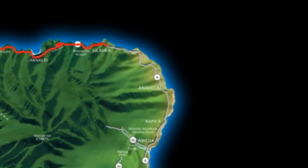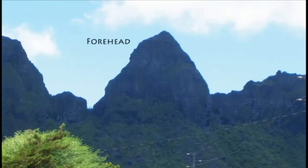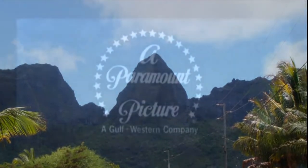We continue our journey around the island and pass by Kalalea Mountain, which is commonly called King Kong's Profile. It's on the inland side of the highway right before the town of Anahola, which we call the Indiana Jones Mountain.